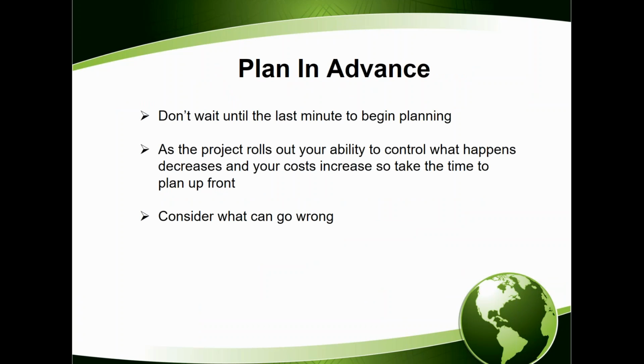So the first key to any kind of IT rollout project is really the same key to any kind of project you do, whether it's IT or not, and that's making sure that you're planning in advance. Too often we see companies coming to us really at the 11th hour wanting to do a large rollout project, and problems tend to ensue when people wait until the last minute to think things out.